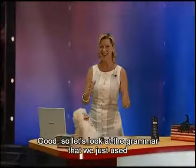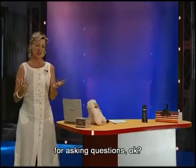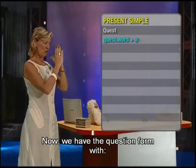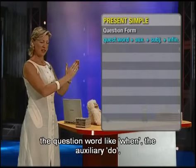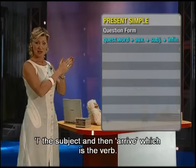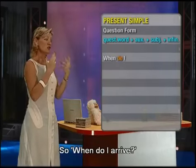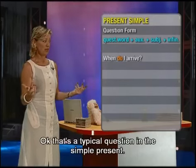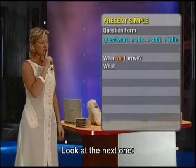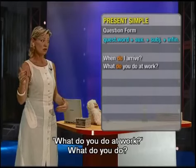All right, good. So let's look at the grammar that we've just used for asking questions, okay? Now, we have the question form with the question word like when, the auxiliary do, I, the subject, and then arrive, which is the verb. So, when do I arrive? Okay, that's a typical question in the simple present. Look at the next one. What do you do at work? What do you do?